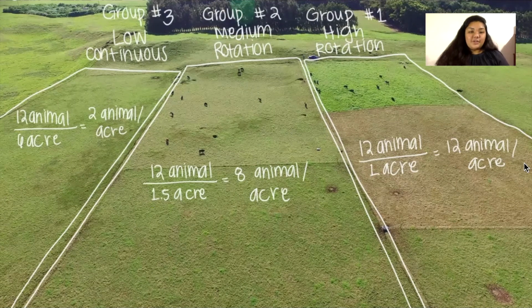Group 3 is the low-density continuous group. Continuous meaning that their 6-acre paddock has not been divided into any smaller increments. From this, we can predict that the animals will not be as competitive, so the ADG will not be as high as Group 1 or Group 2 because the cows don't have to compete with one another to put on the most weight and consume the most resources.